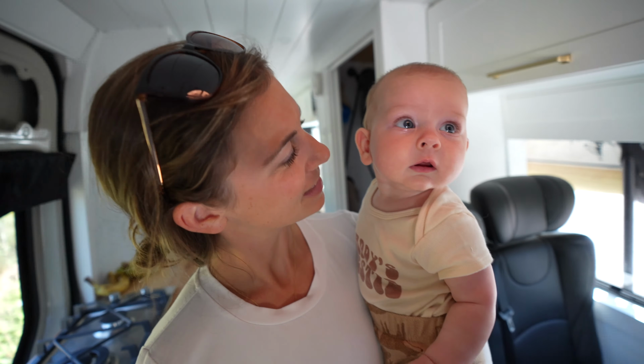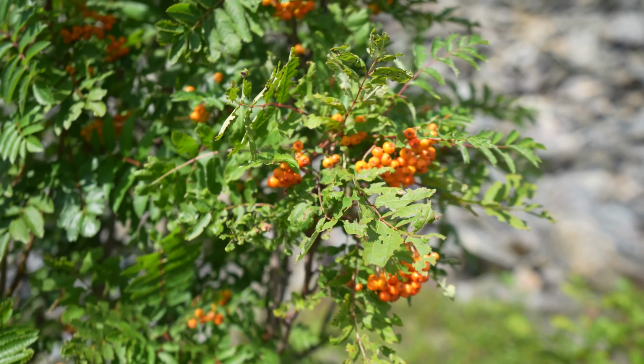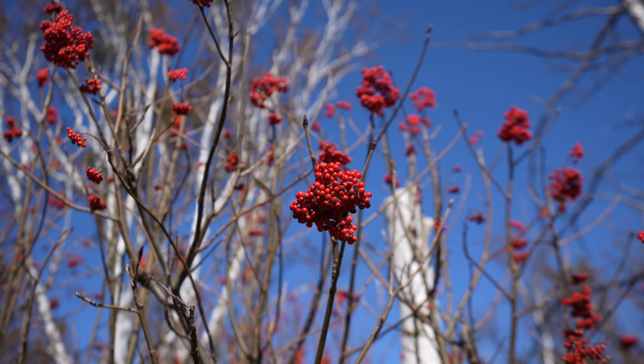When we were in Newfoundland, we saw a ton of different berries on the hikes. We just saw some berries right there. I don't know what those red ones are. Those are poison berries. Poison? Just kidding. Yeah, I wonder if they are edible or not.